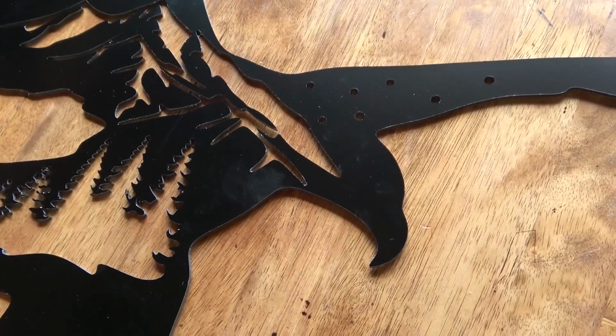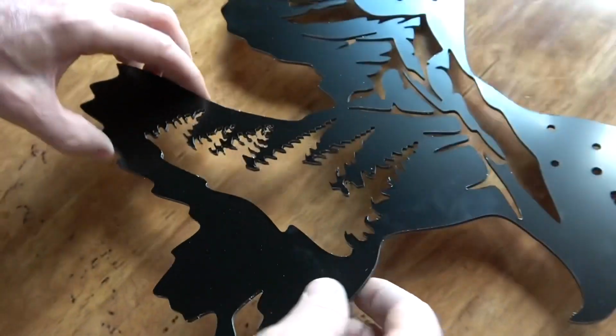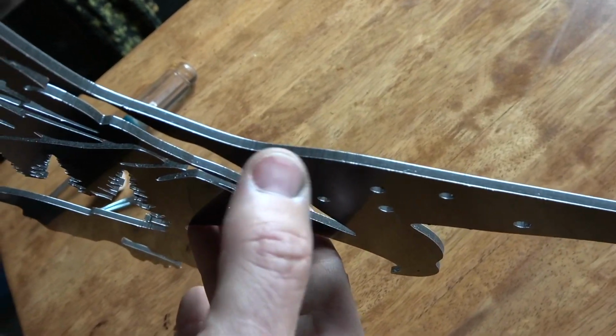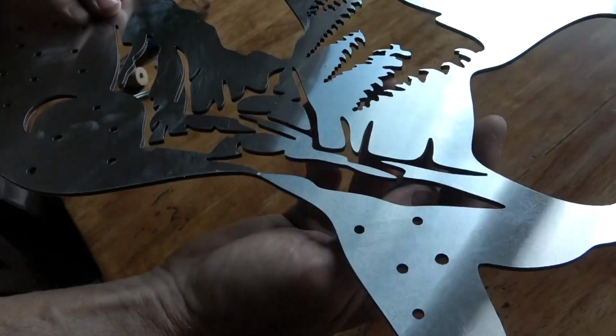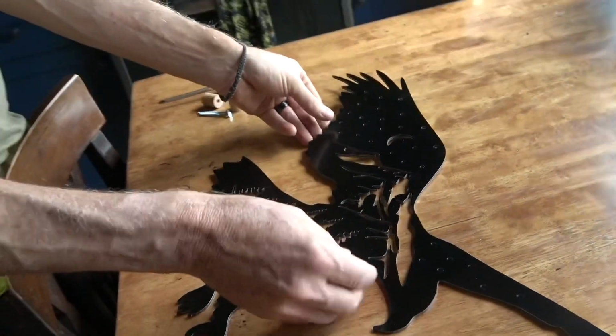So what's it made out of? It looks like some plexiglass with a thin metal bonded to it. You can see the sandwich layers there. Cool. You can see the metal on the other side. So it was quite a bit less expensive than a full-on metal piece.